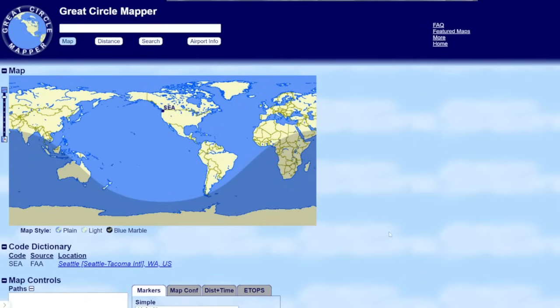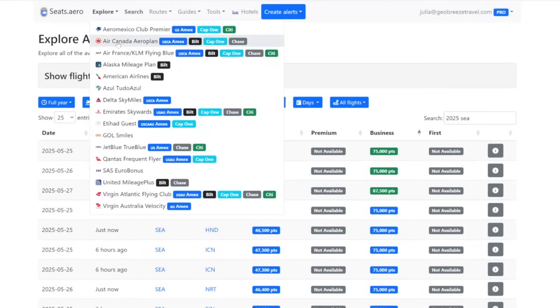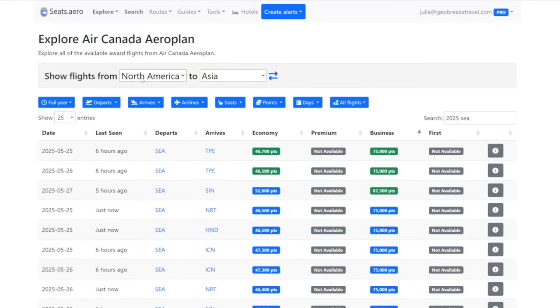Now, just because it's within your distance range doesn't necessarily mean that there is award availability to there. So what I would do is I would go to seats.aero, click on Explore, and then Air Canada. From here, I would show flights from North America over to Asia, and let's just say that you're based in Seattle and you want to fly in 2025. There's a couple of direct flights over to Taipei, so let's make sure that we can find those.